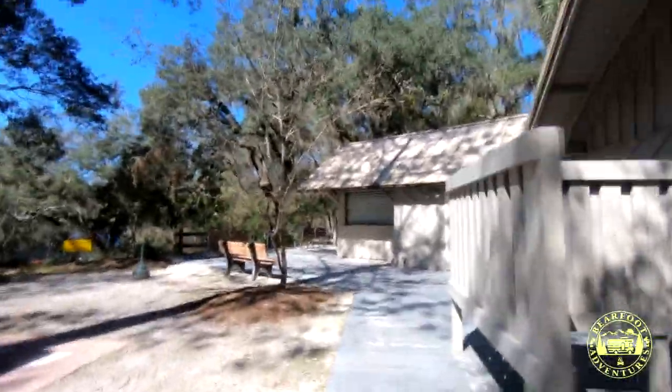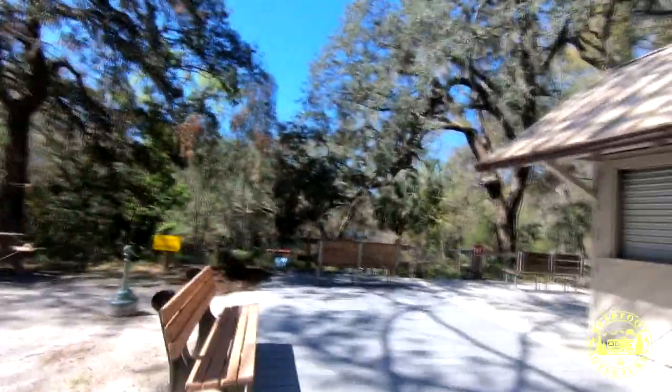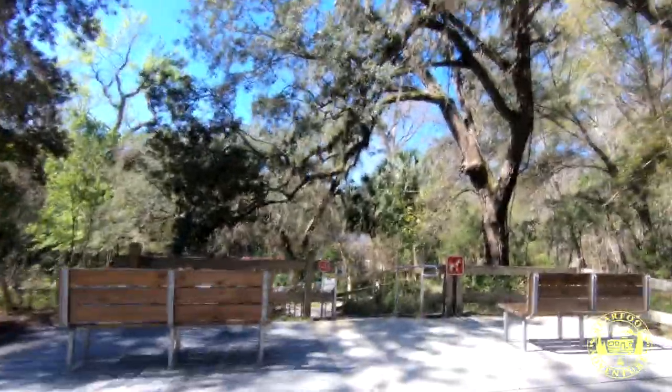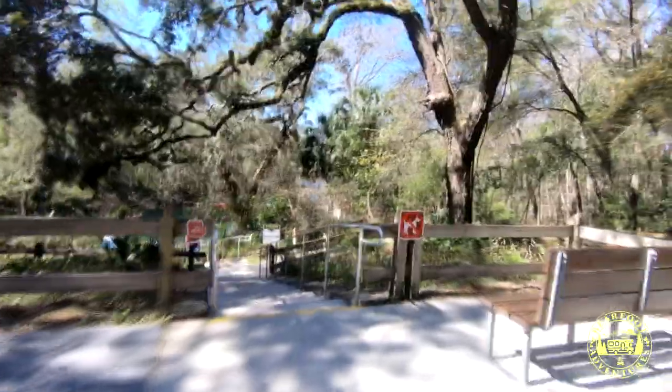So this is a bathhouse. No dogs allowed on the boardwalk. Thanks, you too.